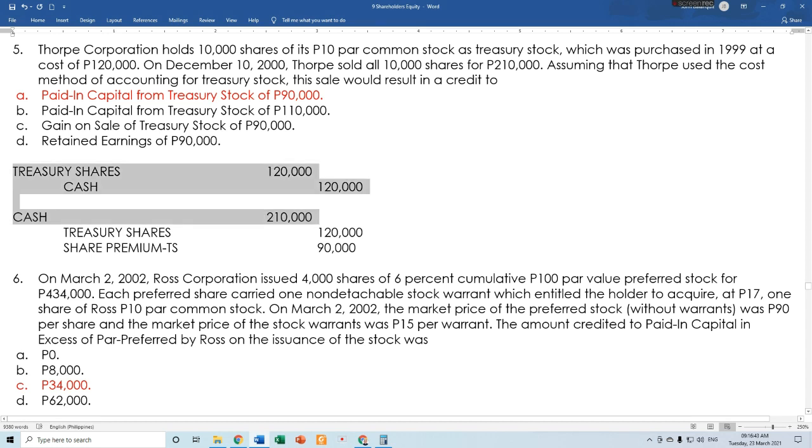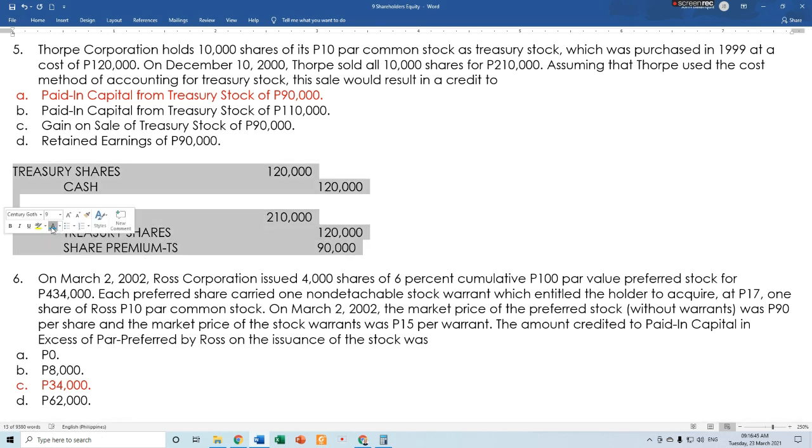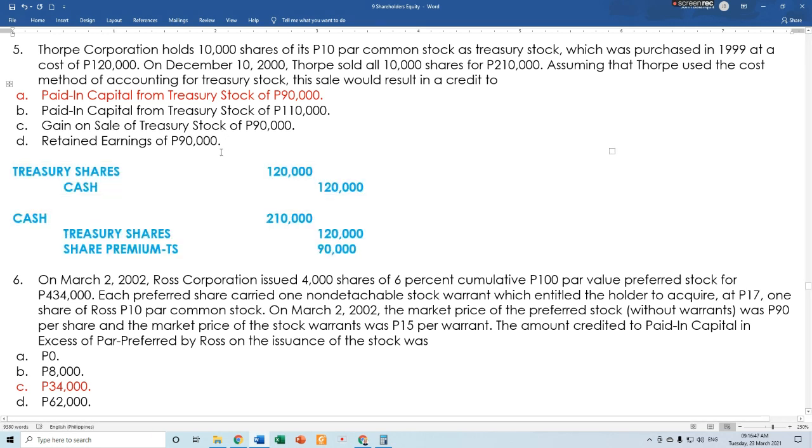Okay, so based on this information, the answer here will be letter A. Because our share premium or the additional paid-in capital from treasury stock is 90. Okay? Pag 110 nilagay mo, mali yan. Walang gain kasi this is a treasury share transaction. Retained earnings is not affected also unless na kulangan, di ba? So, ang labas naman dyan, share premium siya. So, retained earnings will not be affected. So, the answer for number 5 is letter A.